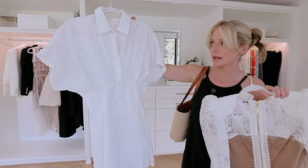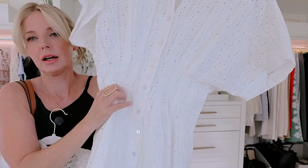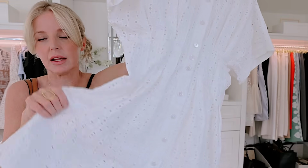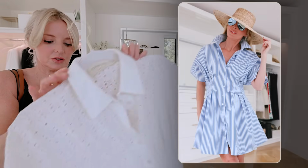For white casual, I love this dress. It's eyelet. It's a shirt dress. It has these dolman sleeves and a tapered highlighted waist and a little bit of an A-line skirt. So this dress I love so much, I bought it in black and also blue and white stripes.